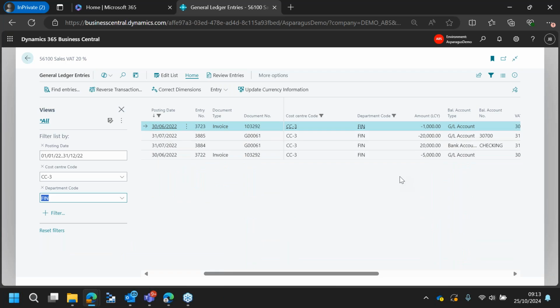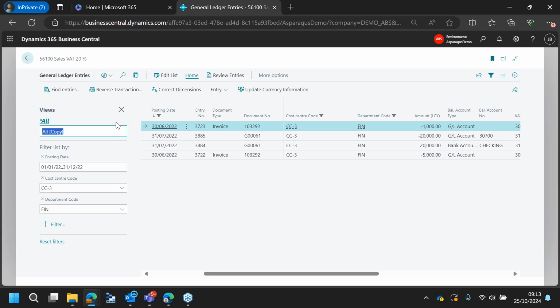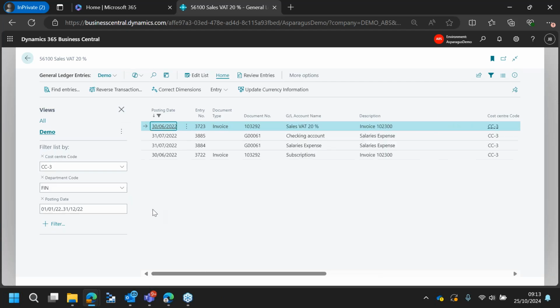Okay, so the idea of this is you have flexibility of filtering data and then saving these views. And these saved views are similar to the smart lists that you are used to. I'm just going to save it as demo. As I mentioned, these will be similar to the smart list that you are used to.